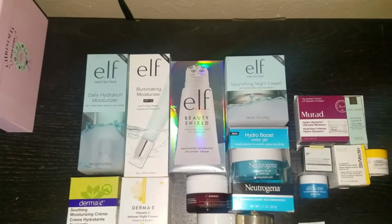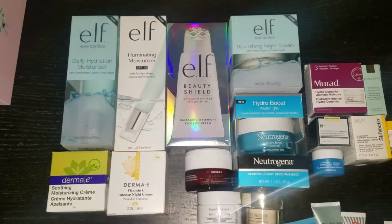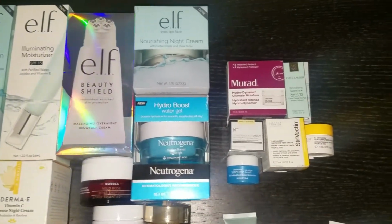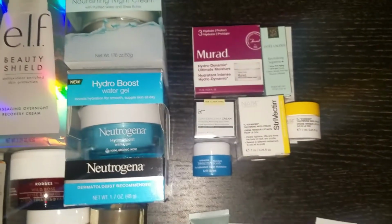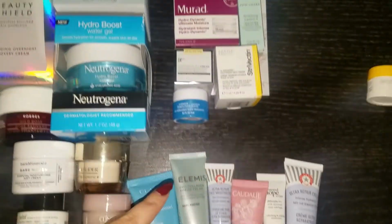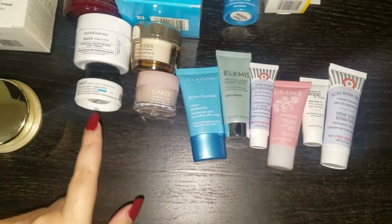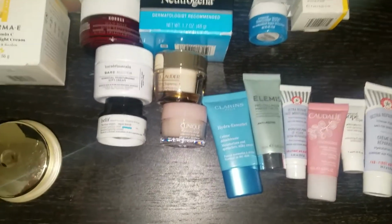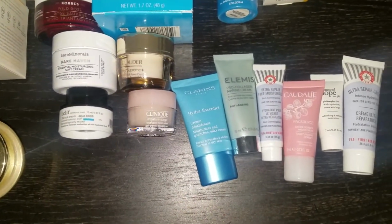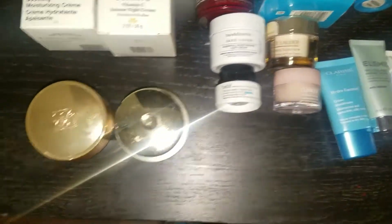All of this over here is full size items, including the Caress Wild Rose cream. And then I have some deluxe size samples over here. These ones right here are neck creams. Then I have some moisturizers up here, deluxe samples, and more deluxe samples from different brands: Bare Minerals, Estee Lauder, Philosophy, First Day Beauty. And down here, these two are the ones that I currently have on rotation.